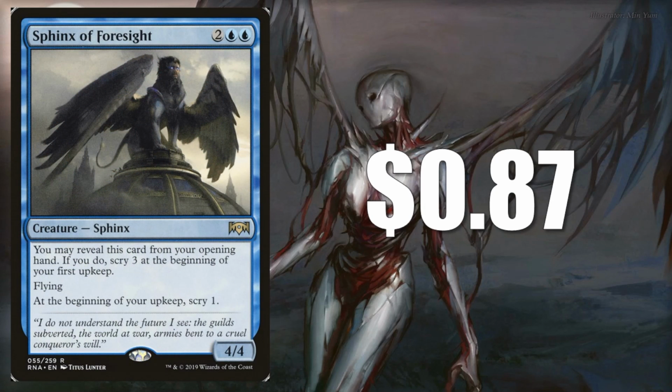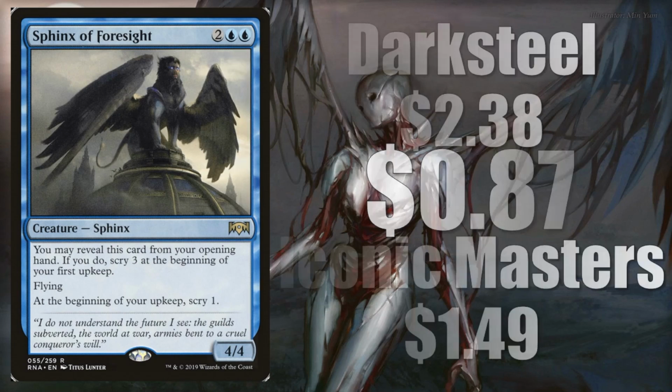Sphinx of Foresight, finally a Standard card here at 87 cents. There was a lot of expectations around this card when it was previewed, and they never really panned out. Now, this could be a card that gets better after rotation, that's very possible, but maybe even before that if the London Mulligan rule actually gets adopted.